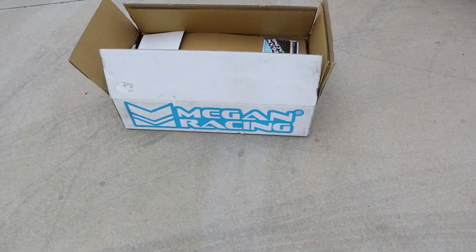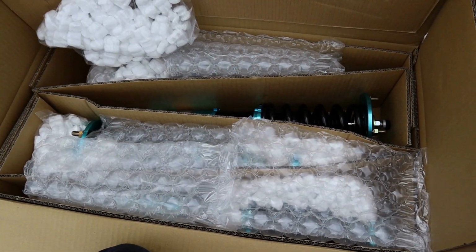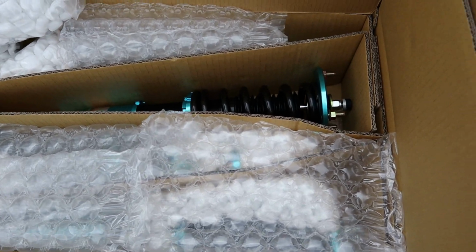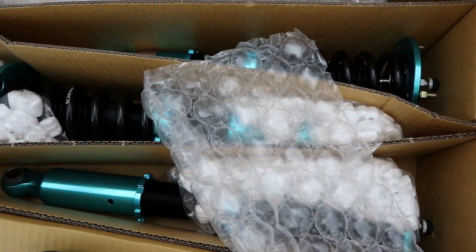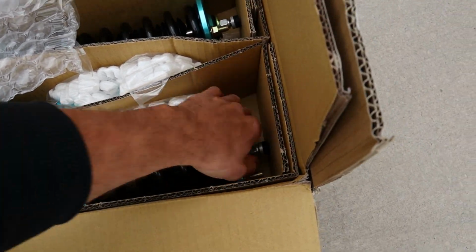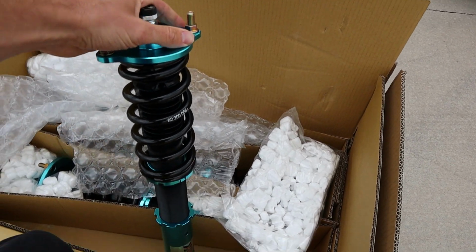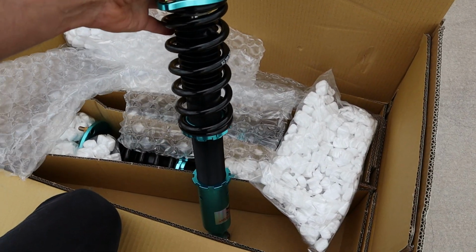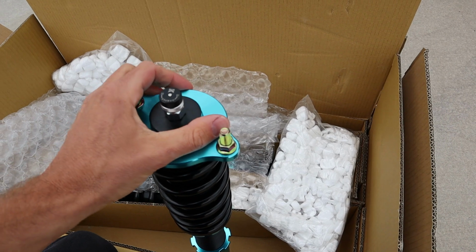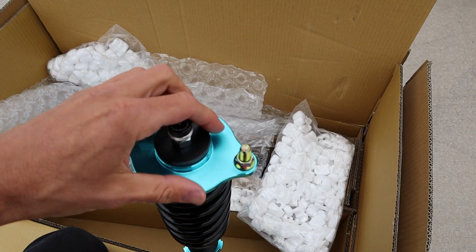I have had these coilovers since Black Friday, so they've been sitting in the garage for quite a while. The only reason I haven't installed them yet is because there's a certain order of things I wanted to do to the car before I installed them. But obviously they are the Megan Racing Coilovers. The main reason I went with them was price. I thought they were a pretty good value. On Black Friday it was between these and some K Sports. These were quite a bit cheaper, even though K Sport is local. It would have been fun to work with them. But I also like the blue because it kind of goes with my blue and silver theme with the car.